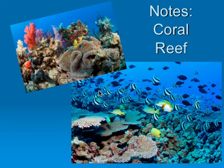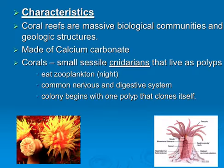And it's also something that if you're going to go interact with one type of ocean ecosystem, chances are it will be a coral reef because it's a popular tourist attraction. So there's a sheet to follow along in, so fill out the notes. You can pause the video and then come back to this.